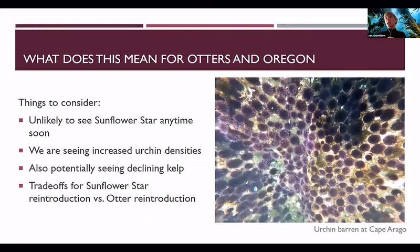So I know I talked a lot about the global picture for Pycnopodia and for the sunflower star. So I want to just bring it home and talk about what this means for otters and for Oregon. And I want to start off by saying I don't know what it means. Conservation is a tricky issue that scientists aren't the only ones providing insight. Conservation is a lot about community values, and so, things that scientists can't answer.